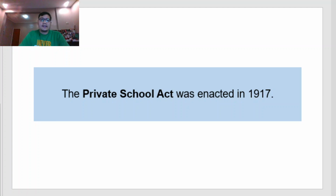When you say the Private School Act, so the Private School Act of 1917, it is an act making the inspection and recognition of private schools and colleges obligatory for the Secretary of Public Instruction and for other purposes. Meaning to say, they have to abide by the standards given to them by the Secretary of Public Instruction, whether secondary, elementary, or tertiary. They have to follow certain rules in order for them to function as a private school or a private university. Okay, just like the Department of Education and CHED, or Commission on Higher Education.